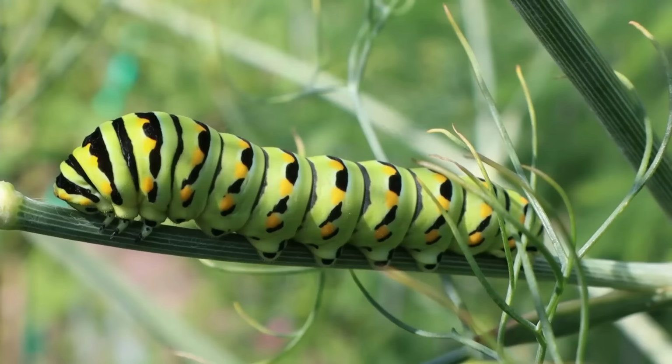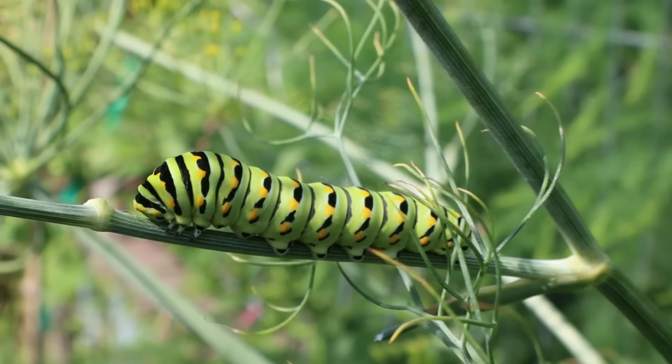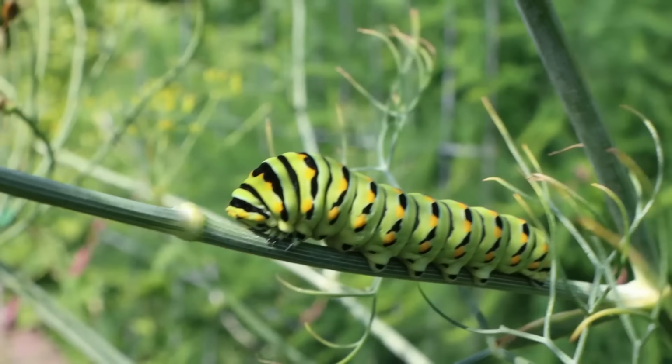And now to end with a pest in my garden that I really don't mind sharing my dill with. Well, that didn't sound right, did it? But a black swallowtail caterpillar. I don't mind sharing my dill. What a great garden addition.